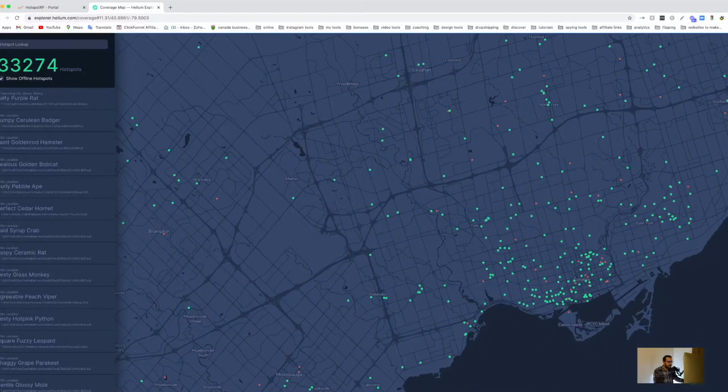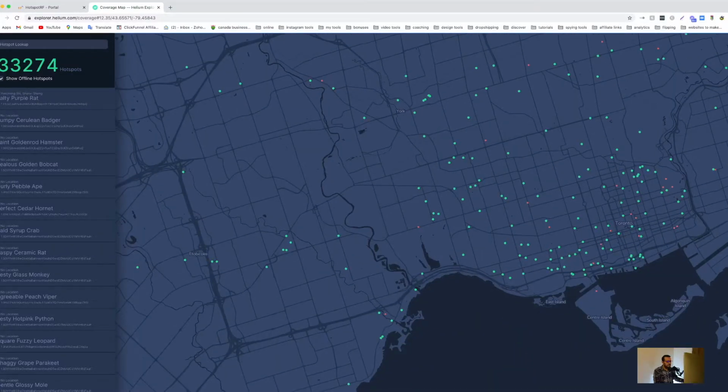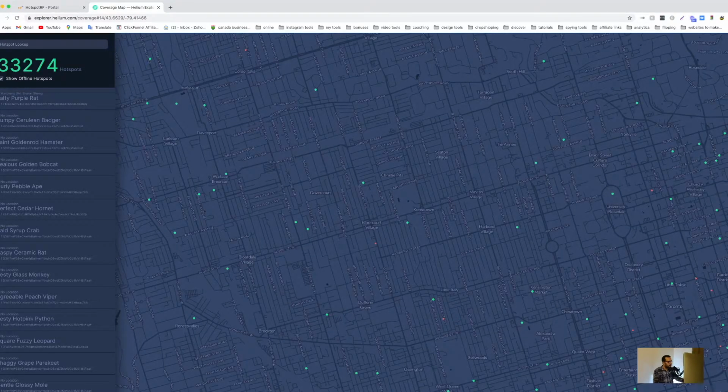You can see the red dots are offline devices. These are all mining devices to begin with. The red ones are offline. I don't know if you know this or not, but for you to have a good mining hotspot for your device, you need to be 300 meters away from your next Helium mining device. So for example, if we look at this one right here, he would not be able to connect to 1 and 2, 3 and 4 and 5. He would be able to connect to this and this, probably this one and these ones.